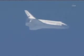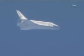Capcom Charlie Hobaugh updating the crew on the winds and the weather. This is a view from the heads-up display looking out pilot Eric Boe's window.